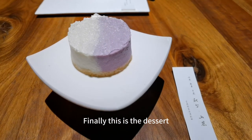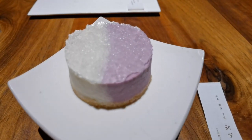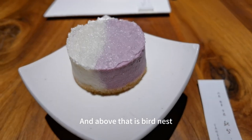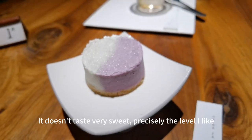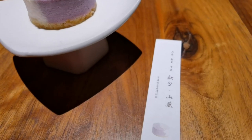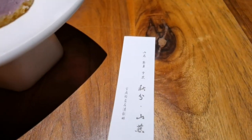Finally, this is a dessert. It is made of yam and taro. And above that is bird nest. It doesn't taste very sweet. Precisely a level I like. It tastes really good.